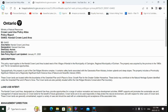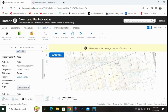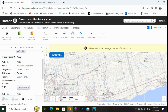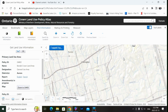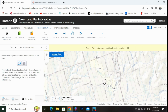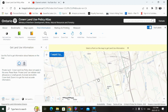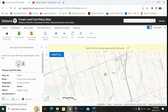And I'm not going to show you any more on the Crown Land Atlas map for fear of giving away prime locations. So if you want to know how to go about finding Crown Land, you can go to the website and do the investigation yourself. What I'm looking at right now, I believe, is Wilmot Creek Crown Lands, which I didn't realize. Well, I knew there were Crown Lands this far south, but there is no camping allowed, I'm assuming, here as well.